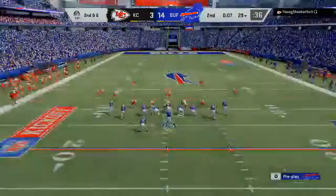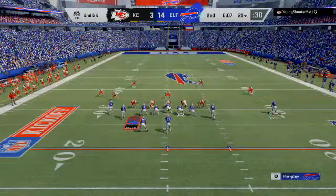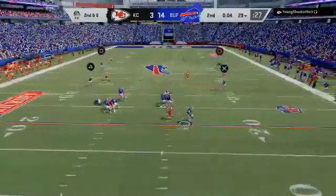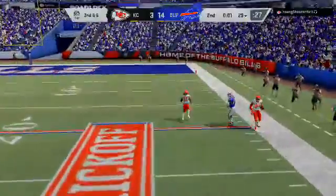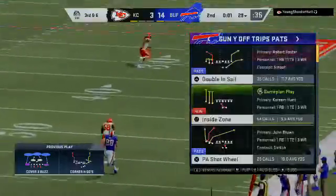The run got 4. Now they deal with a 2nd and 6. Allen going to throw. Escaping the pressure right. Now he's going to let it go deeper. And I think that one might have been intercepted, but he will be ruled out of bounds. So this will go only as incomplete.